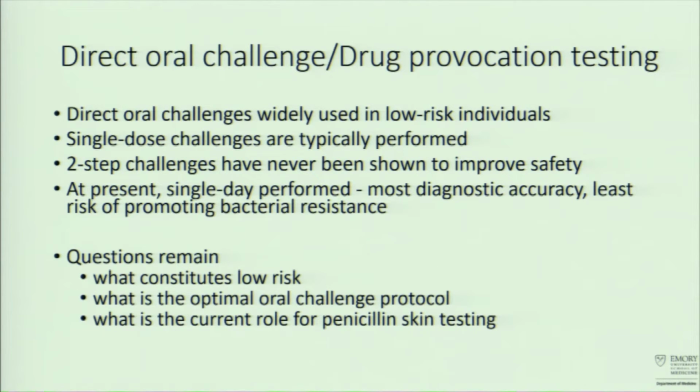And so we also opt for a single day as opposed to a multi-day challenge because this has high diagnostic accuracy and runs the least risk of promoting antibiotic resistance. There are several questions that remain with respect to performing these direct oral amoxicillin challenges for patients with penicillin allergy labels, especially given that this is a relatively new approach and has not been standardized between institutions.